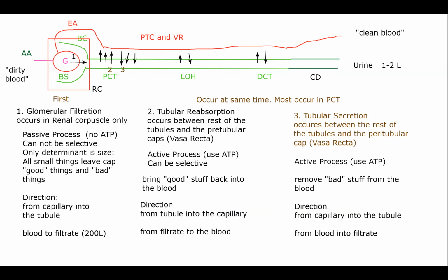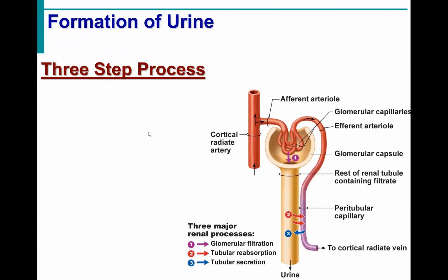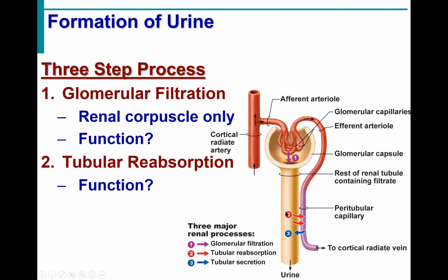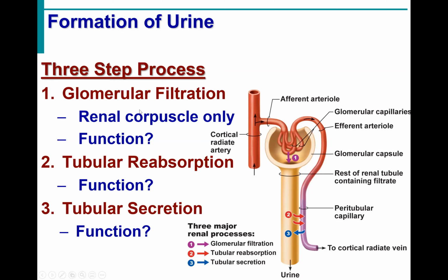All right, then let's go back to our lecture and go through the same thing again here. Again, we have our glomerular filtration occurring just here in the renal corpuscle, where we have the solution coming out. And again, it's that passive process. Tubular reabsorption, where things are moving from the tubule back into the blood, reclaiming all that good stuff that snuck its way out. And tubular secretion, where things are being released from the blood into the tubule so that it can be expelled from the body. Because at the end of this process, we are going to have processed blood, and we are going to have urine.